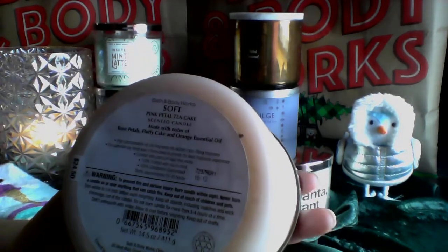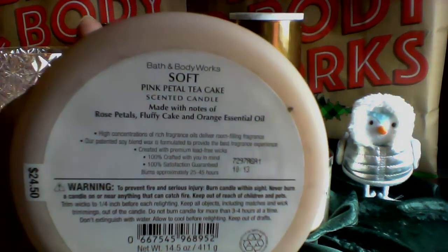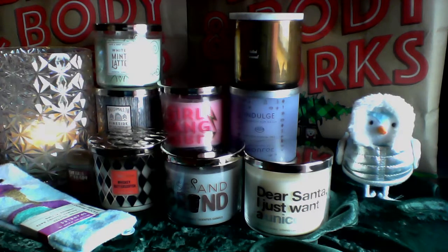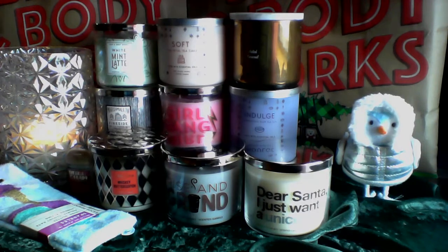So this is another one of those essential oil ones. It's made with notes of rose petals, fluffy cake, and orange essential oil. It's a light pink, just in case my light is sucky. And I definitely smell roses, which I'm not a fan of. There is a buttery cake note, and I actually smell the orange in this one. I'm really not a fan of it, but apparently I'm one of those people who has to buy something because people talk about it. I've become one of them.